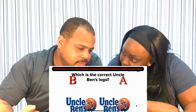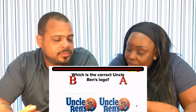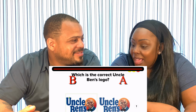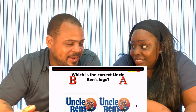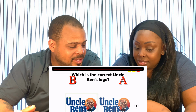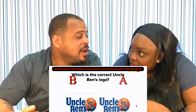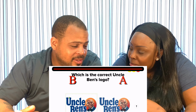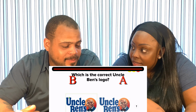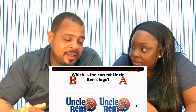What you say? I say A. I'm going with A too. Why are you going with A? I mean, because it looked right. It looked right. They both look the same. Yeah, but it's not the same. You don't see it? I do, but I'm asking you. The two are different colored bow ties. I don't remember what color bow tie he got. I think it's red.